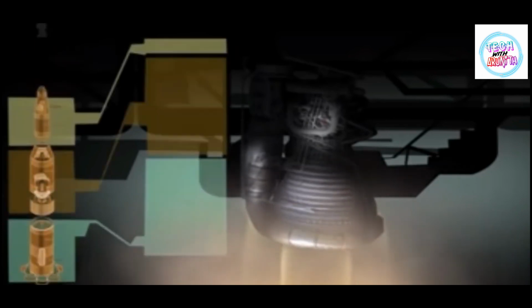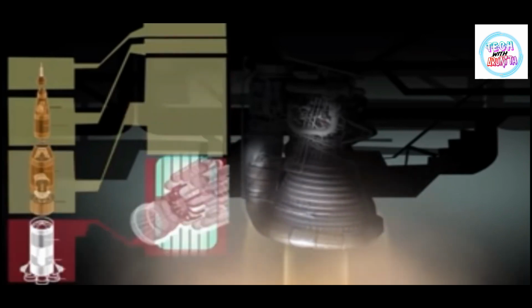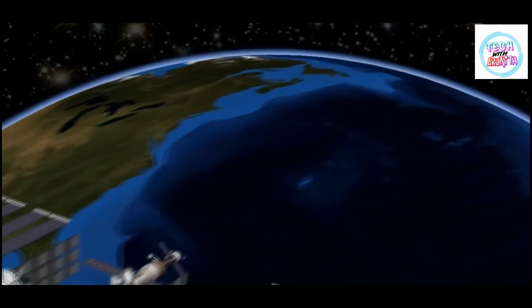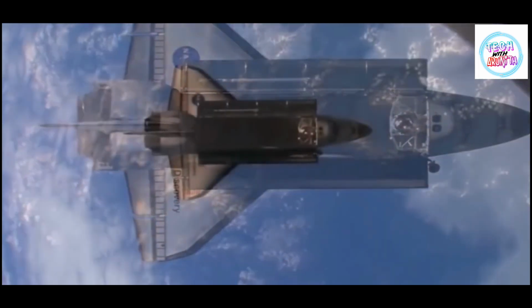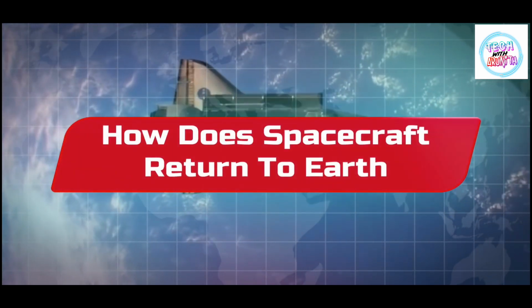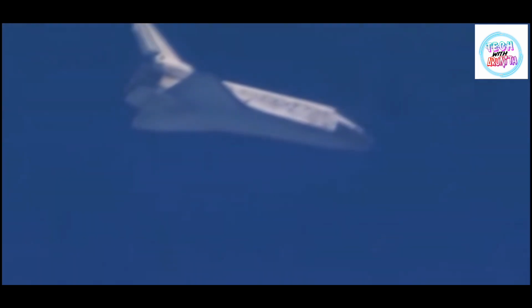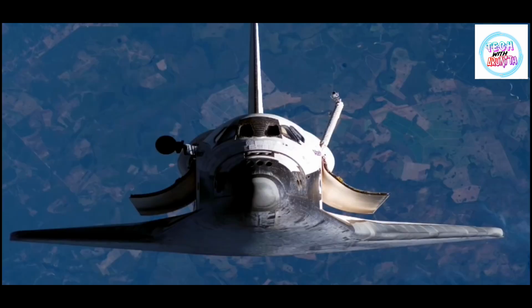This spacecraft is similarly designed like a plane, but it has advanced technology, sensors and machines, and these engines work very cleanly. Now they do research inside it only, but after completing that, now comes the time when they want to come back to Earth again. Guys, now how does a spacecraft return to Earth? Before entering the Earth, the spacecraft starts to go around Earth 4 times. In every single rotation, it slightly starts to enter the Earth's atmosphere.